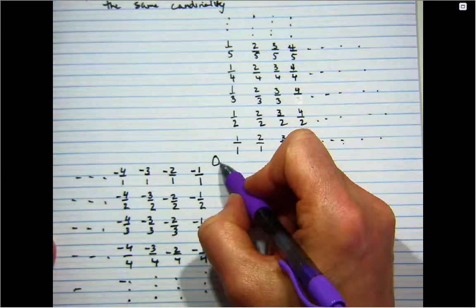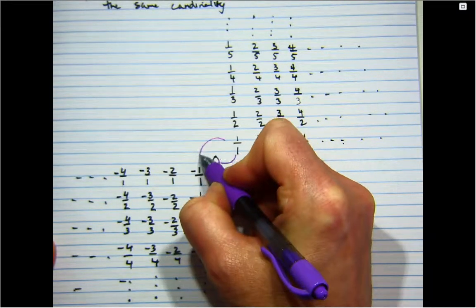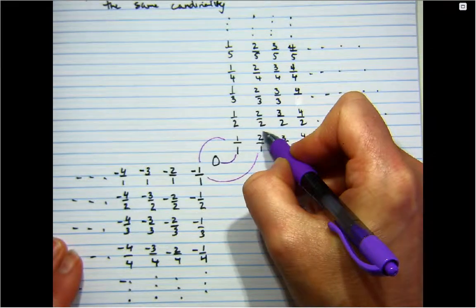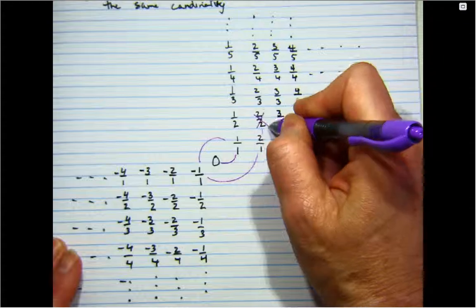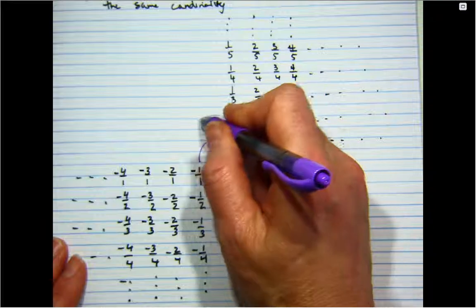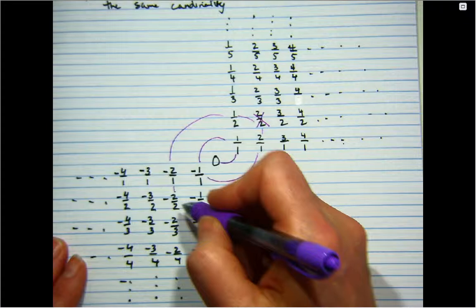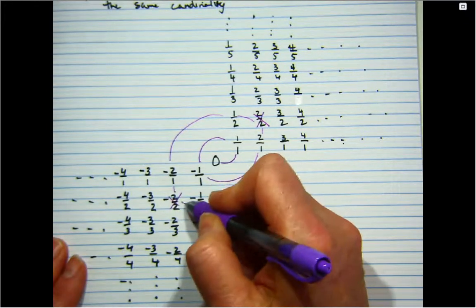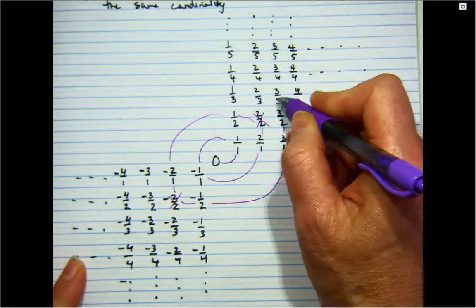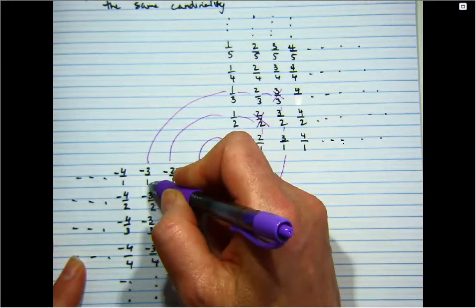So what we do is we spiral. We start with 0, and then we go up to 1 over 1, and spiral down to negative 1 over 1, and then spiral over to 2 over 1. Then we come to 2 over 2, but that's a duplicate of 1, so we cross it off. Go over to 1 over 2, and then down to negative 2 over 2. That's a duplicate, so we cross it off. And we keep going here. We keep spiraling through, and as we come to duplicates, we cross them off.